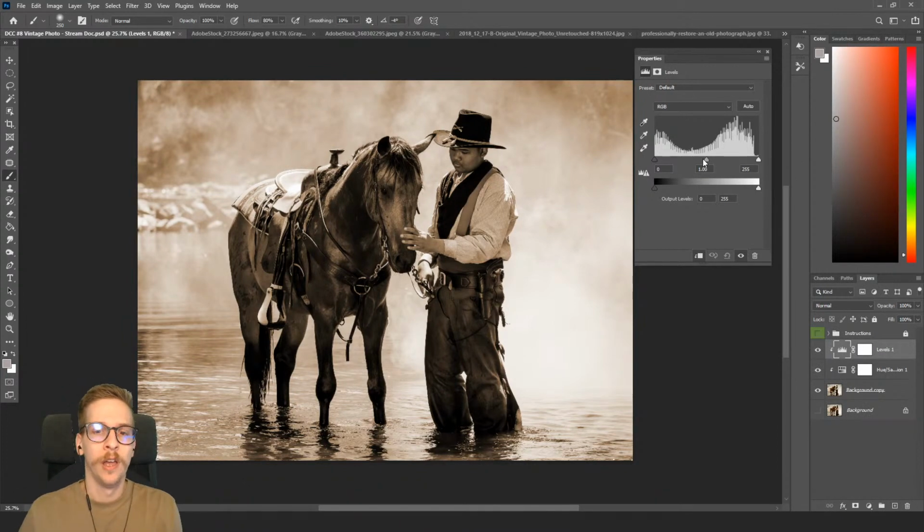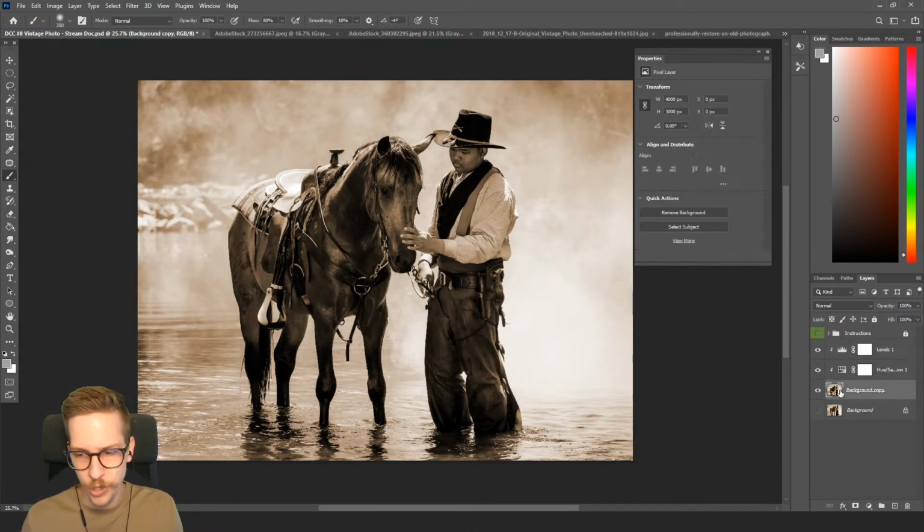Now from here, a big thing I think separates vintage photos from modern ones is the contrast. We have really, really deep darks in here, and we don't have that so much on the other ones. So if I color pick some of the darker tones, you'll see it's right near black.